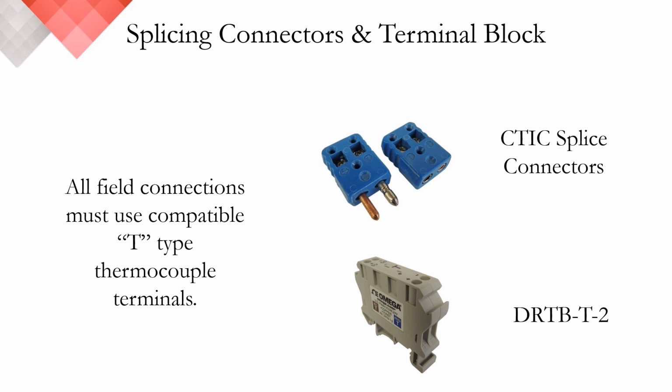The important part with both of these pieces is that they are T-type thermocouple compliant. Using a regular copper compression terminal or some other type of splice kit introduces a different element to the thermocouple circuit and can induce what's called a parasitic junction and provide an inaccurate temperature measurement. So it is critical when using our CTI series technology that you use the correct splicing connectors and compression terminals.